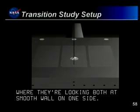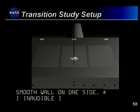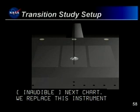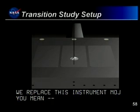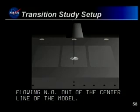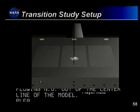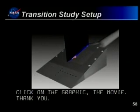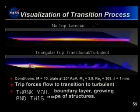Next chart. So to model this in the wind tunnel, we took that same flat plate I spoke of a minute ago, and we replaced that instrument module and drilled a little hole in it, plunked a little triangular piece of metal in there, and again, we're flowing NO out of the center line of the model. Next chart, please click on the figure. Actually, go back one. Click on the graphic, the movie. Thank you. And this shows our view of imaging.